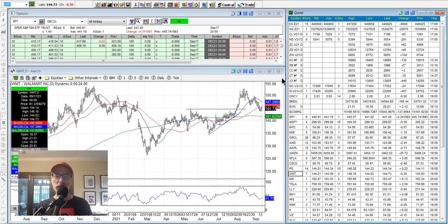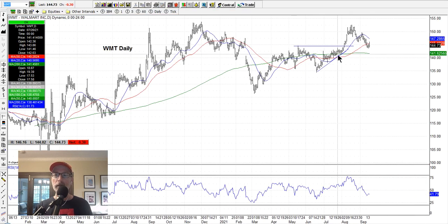Walmart is another stock we like. It has pulled back. It's starting this new little downtrend channel, kind of hovering near the 50-day moving average. It's got the 200-day moving average not far below it. Walmart's a great company, the largest physical retailer on the planet.